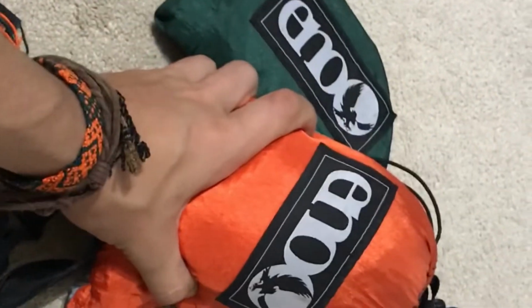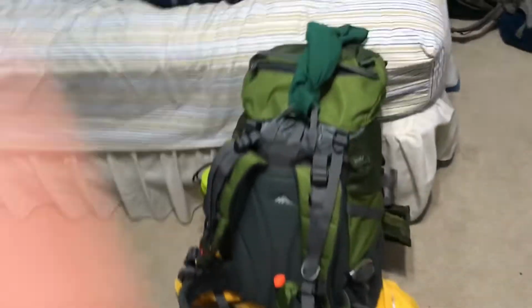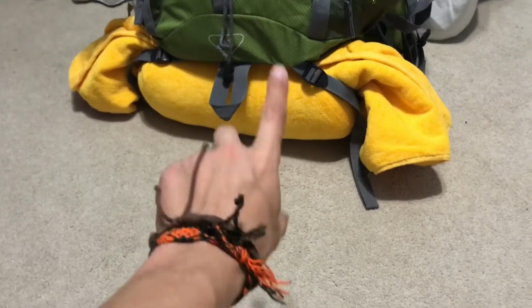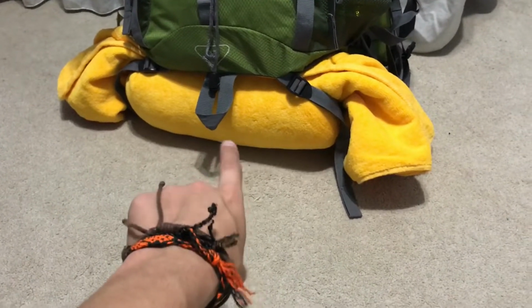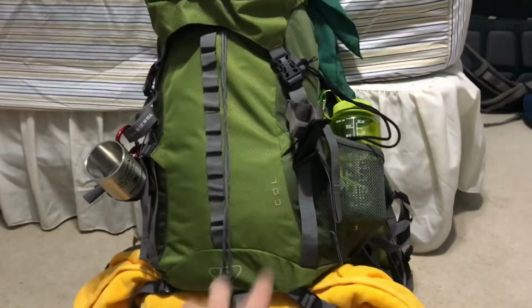So, highly recommend. And here is the whole thing packed up already. So, basically, I decided to swap out the sleeping bag for just a blanket wrapped in a towel. That blanket is actually really thick, and I have a feeling since we're going to be staying in hammocks, that blanket will do fine instead of the sleeping bag while we're there. Also, the entire bag is filled to the brim with clothing.